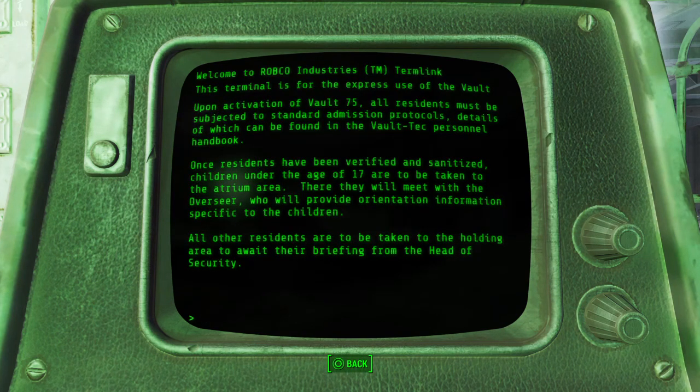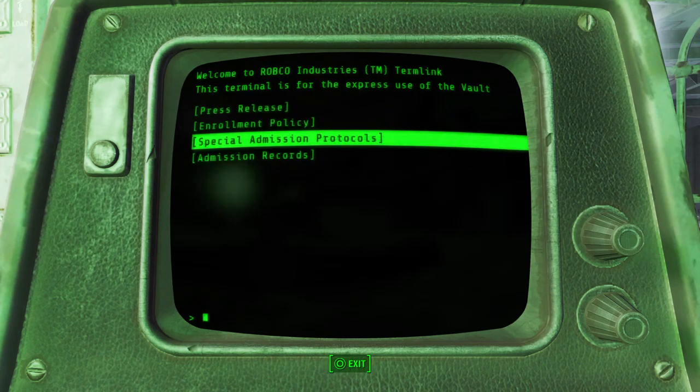Upon activation of Vault 75, all residents must be subject to standard admission protocols, details of which can be found in the Vault-Tec Personal Handbook. Once residents have been verified and sanitized, children under the age of 17 are to be taken to the atrium area. There they will meet with the overseer, who will provide orientation information specific to the children. All other residents are to be taken to the holding area to await their briefing from the head of security.